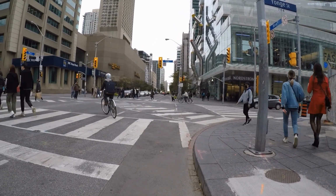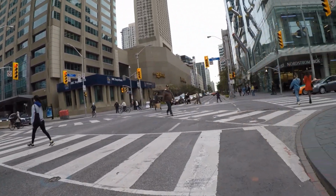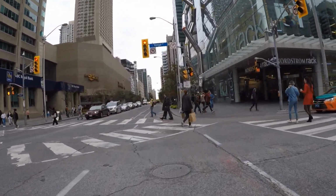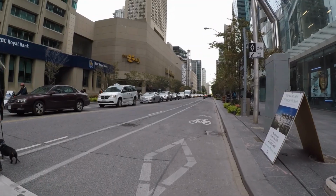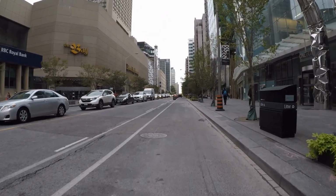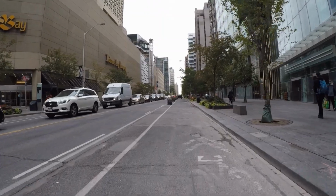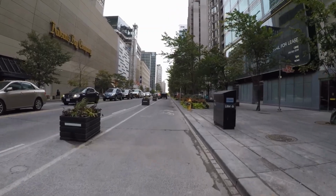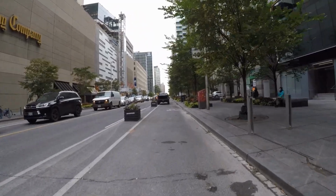Now we wait at Yonge and Bloor. The intersection of Yonge and Bloor is home to a wide range of fast food restaurants, pubs, late-night food spots, as well as commercial retailers including Gap, the Hudson's Bay Company, and Nordstrom.